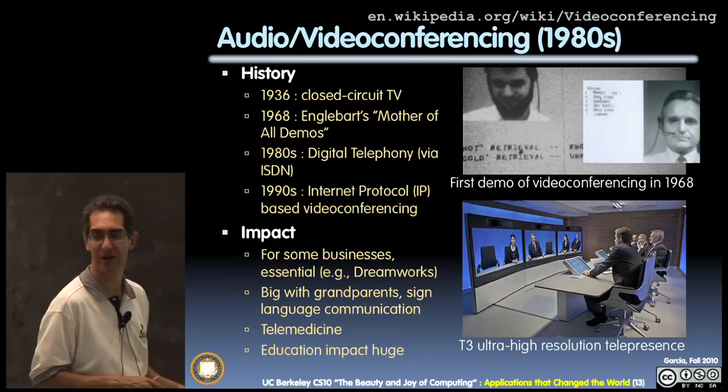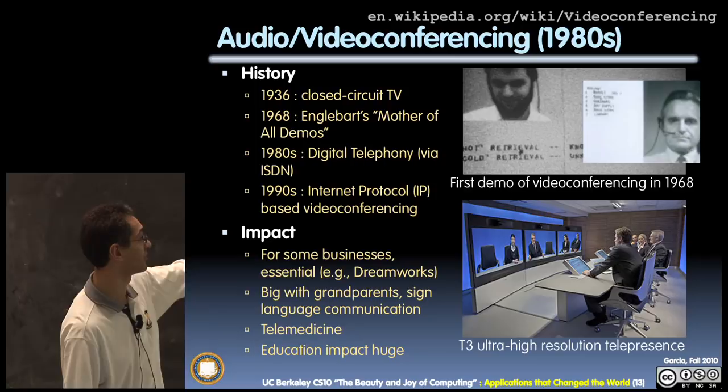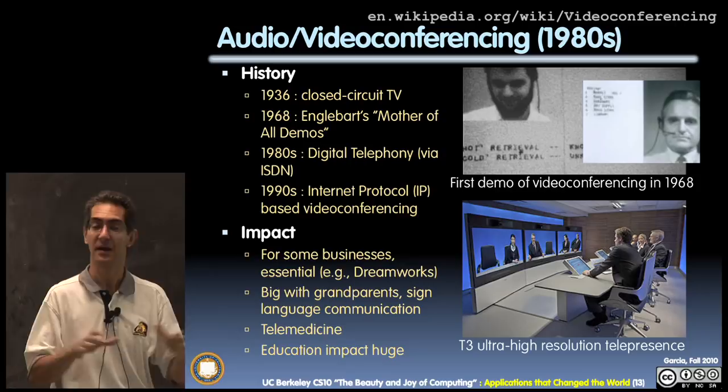The impact is critical. Telemedicine is really exciting, where you can have a surgeon go around and just do virtual conferences with all the patients, and so they don't have to schlep and have the wasted time for traveling and all that. Educational impact is also really huge. There are a lot of courses that involve this. In fact, Berkeley is engaged with a new master's program to be able to get a master's of science in integrated circuits, with video conferencing being a big part of that.